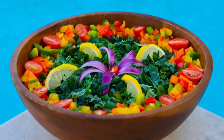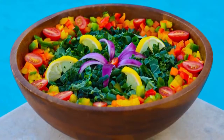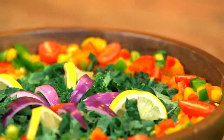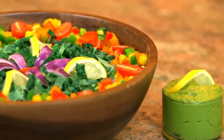My second favorite way to eat kale is by shredding it up in a food processor and making it into a shredded kale salad. And I always love to put on my rainbow toppings, things like rainbow bell peppers, onions, lemons. I love mixing kale with lemon juice because it really makes it soft and very palatable for you.